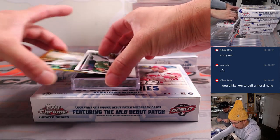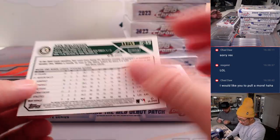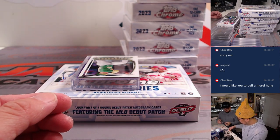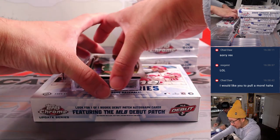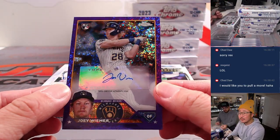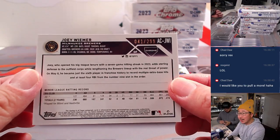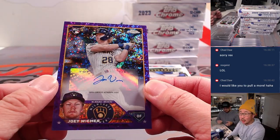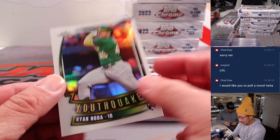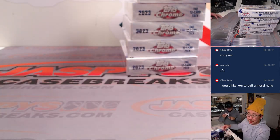We got a gold wave, Ken Waldichuk. Always a Ken Waldichuk. That's 11 out of 50 for the A's. D.Y. with Oakland. Sweet. And then the purple speckle autograph is going to be Joey Weimer. Nice. Rookie auto, Joey Weimer, 41 out of 299. For the Brew Crew, Greg, Last Spot Mojo strikes again. 70% of the time, Last Spot Mojo hits 100% of the time.